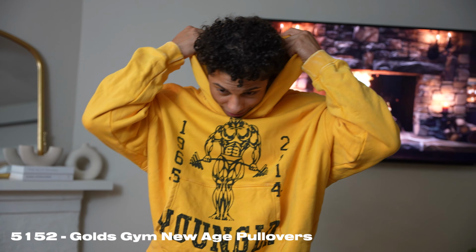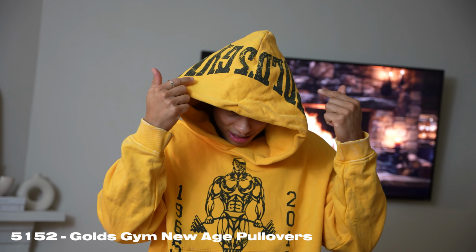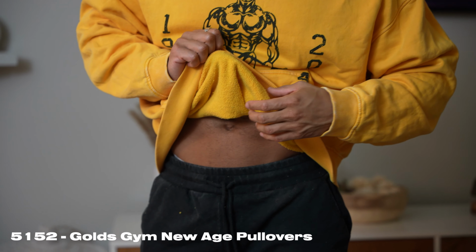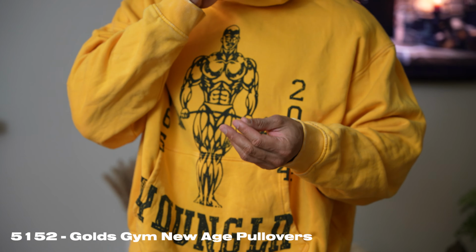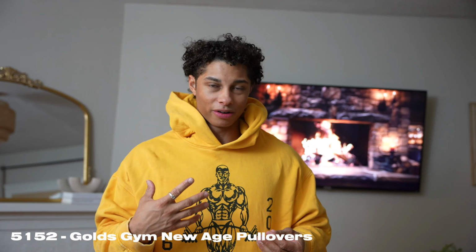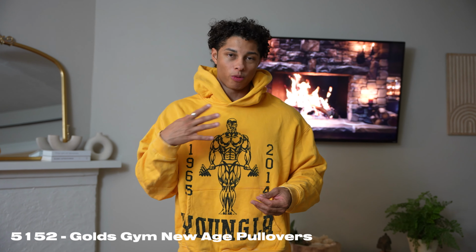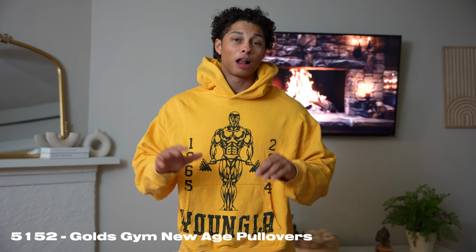And then you also have some graphics on the hood. Now, one critique of this item, again, this is gonna be an honest review, is that the inside tends to kind of peel off a little bit. So when I wore this for leg day and I took it off after I was sweating, I was kind of covered in yellow fuzz. So you might have to wash it once before wearing it to get all of that yellow fuzz off, but otherwise styling and fit, material, cannot complain about this one at all.